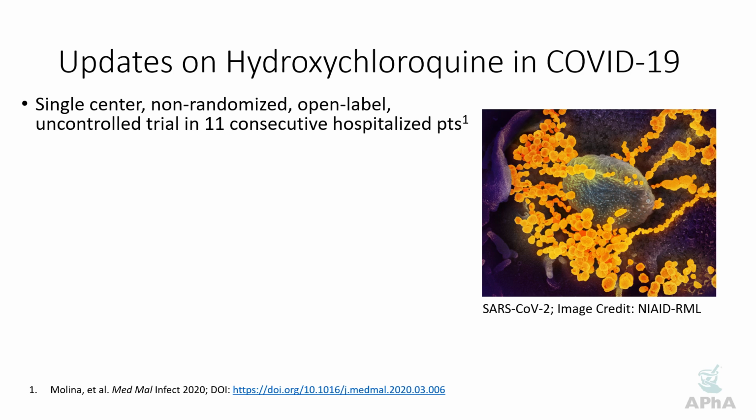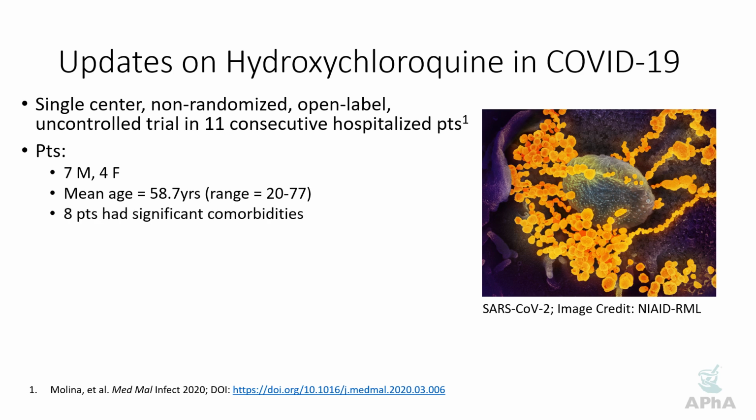So this was a single center, non-randomized, open label, uncontrolled trial in 11 consecutive patients who were admitted to another institution, another hospital. So who were the patients? And we're going to see some interesting differences here. 7 males, 4 females, about 60-ish years old, 59 years old. You can see the range there.